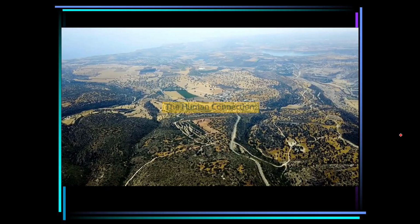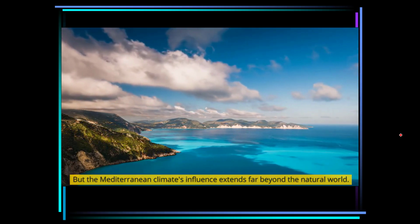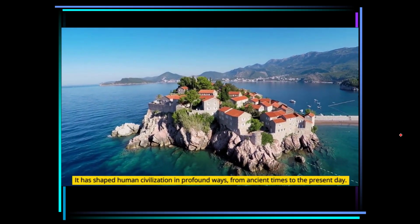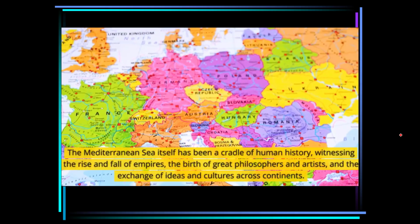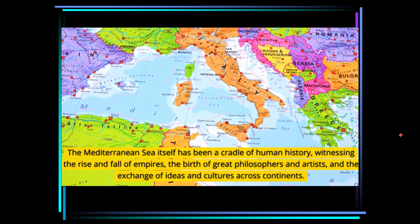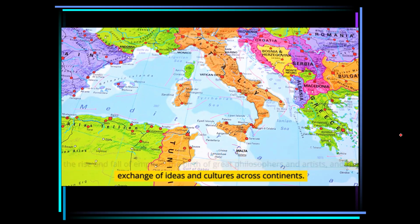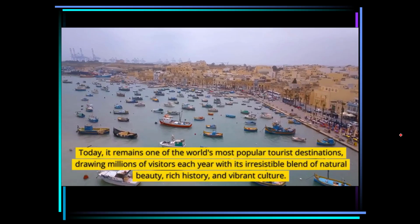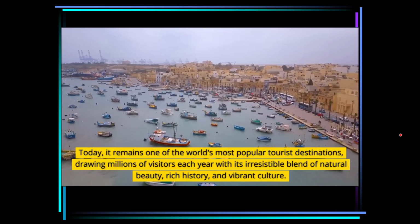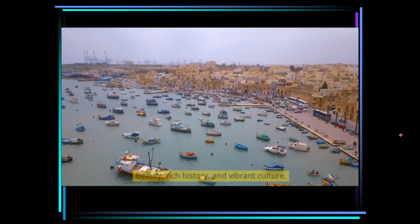The human connection. But the Mediterranean climate's influence extends far beyond the natural world. It has shaped human civilization in profound ways, from ancient times to the present day. The Mediterranean Sea itself has been a cradle of human history, witnessing the rise and fall of empires, the birth of great philosophers and artists, and the exchange of ideas and cultures across continents. Today, it remains one of the world's most popular tourist destinations, drawing millions of visitors each year with its irresistible blend of natural beauty, rich history, and vibrant culture.